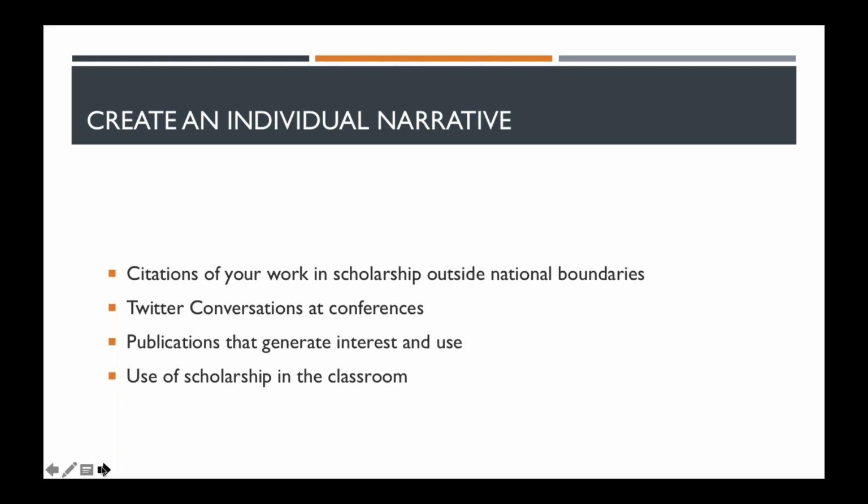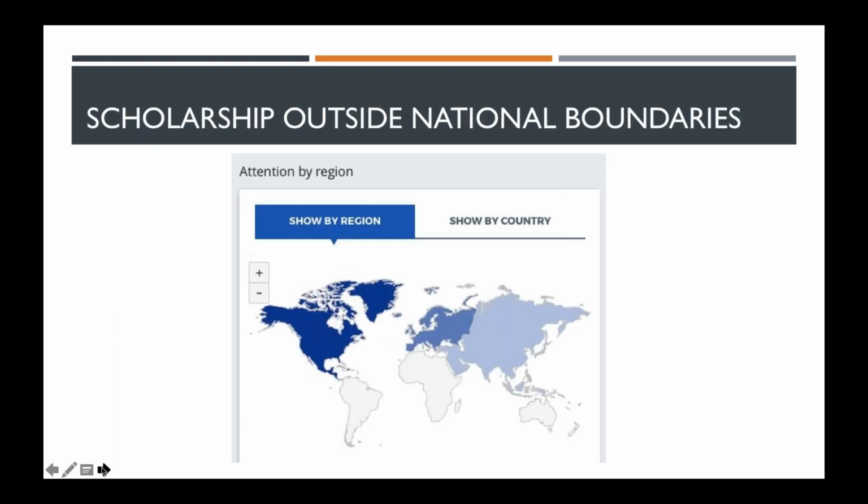I want to walk us through each of them, but briefly: citations of work and scholarship outside national boundaries. That was a real crucial piece for us. It was part of our institutional charge, so we thought altmetrics would help with that. We also wanted to see if we could use Twitter conversations at conferences as a way to measure the impact of our work.